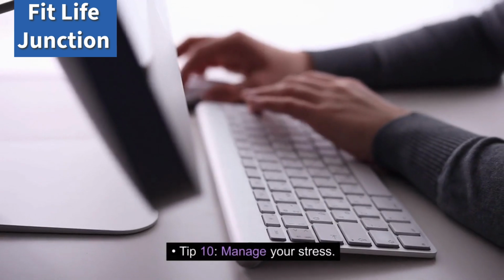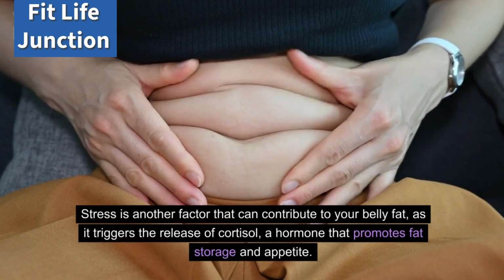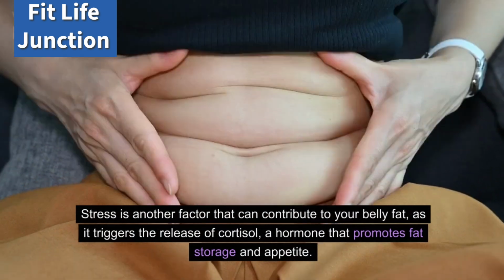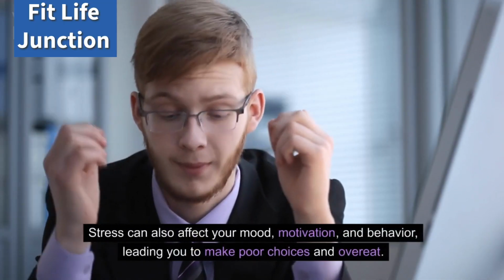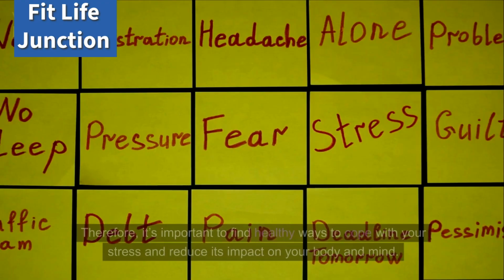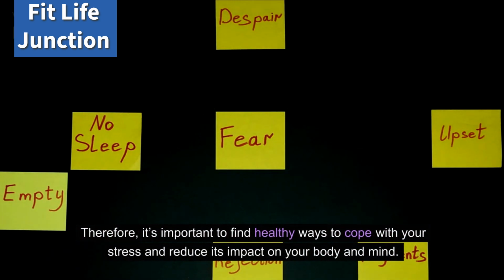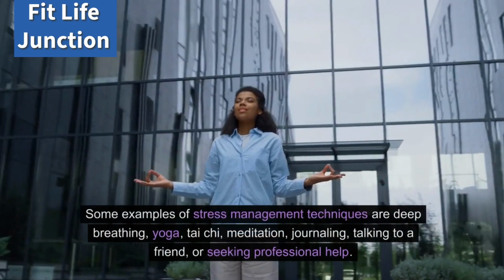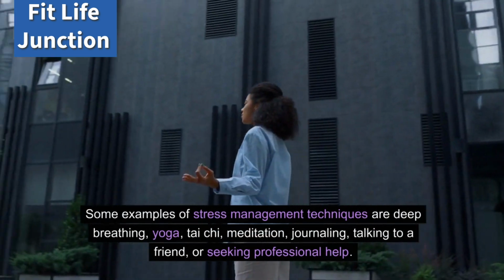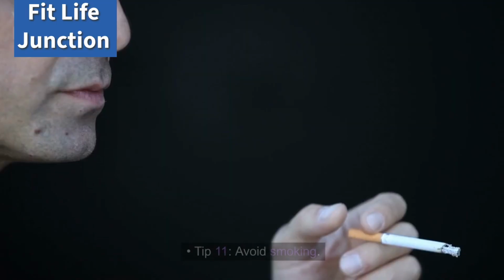Tip 10. Manage your stress. Stress is another factor that can contribute to your belly fat, as it triggers the release of cortisol, a hormone that promotes fat storage and appetite. Stress can also affect your mood, motivation, and behavior, leading you to make poor choices and overeat. Therefore, it's important to find healthy ways to cope with your stress and reduce its impact on your body and mind. Some examples of stress management techniques are deep breathing, yoga, tai chi, meditation, journaling, talking to a friend, or seeking professional help.